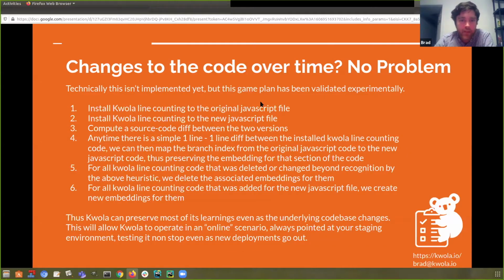Just as a side note, the AI is not affected by changes in the code as long as the changes are not too serious. And it's pretty simple. We use basically the same diff mechanism that your repository control uses. We can look at the old version of the code and the new version of the code, see the changes, and line up the mapping of the old lines of code to the new lines of code based on that diff. And this works even in minified code or complicated JavaScript situations, as long as it's not a total rewrite.